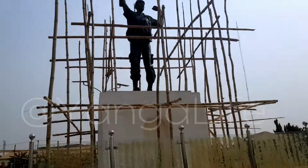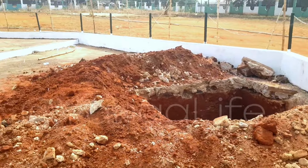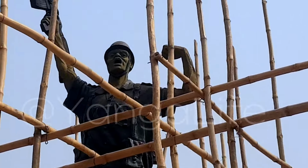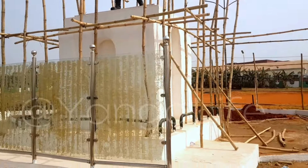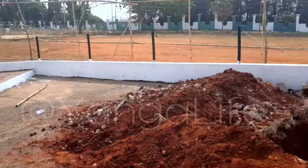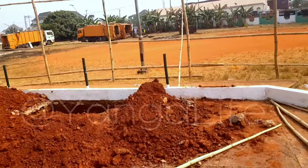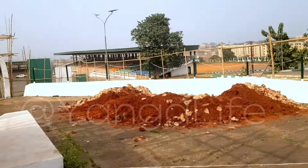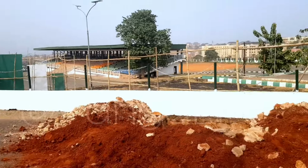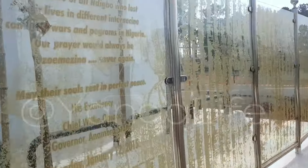So I got closer to this monument here, and I discovered an inscription written on it to get more information concerning this place that we visited as Alex Ekwueme Square. I took a closer look at the monument, and I saw it's a military person who raised his gun up, signifying something that has to do with war and conflict. So I decided to look around again, and having a mind to get closer to the written item so that I can read it very well to get more information about this place. So I decided to turn around to look at the area before going closer to it once again.